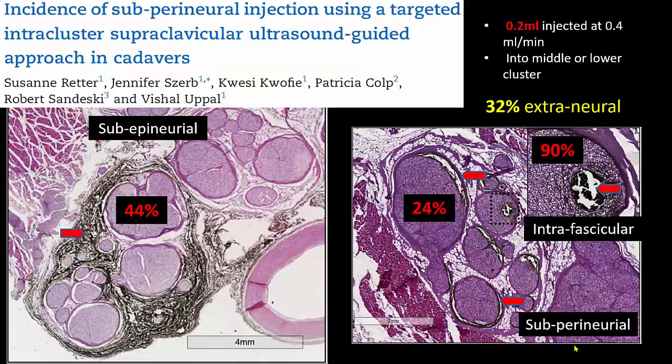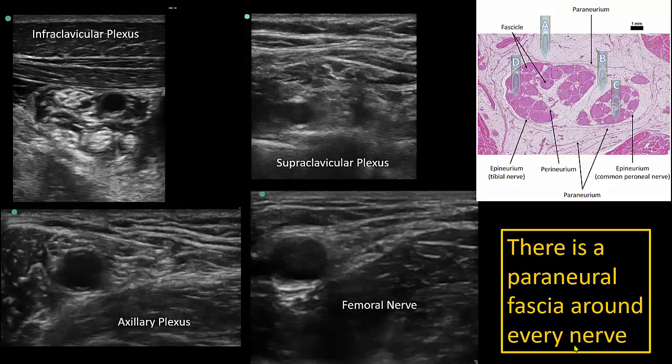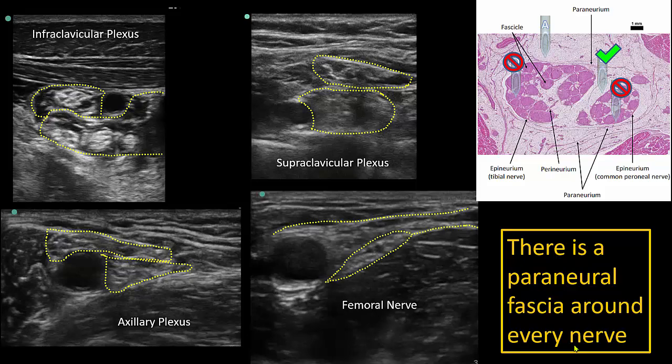My recommendation is therefore only aim to breach perineurofascial layers. Every nerve and plexus has a perineurofascial sheath that can be targeted for safe and effective blockade, and this can be identified with training and experience.